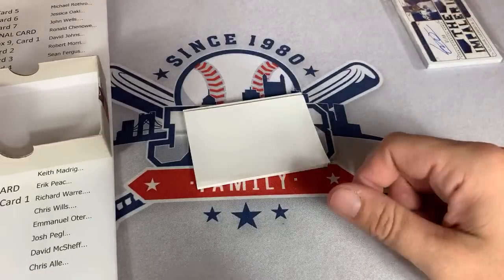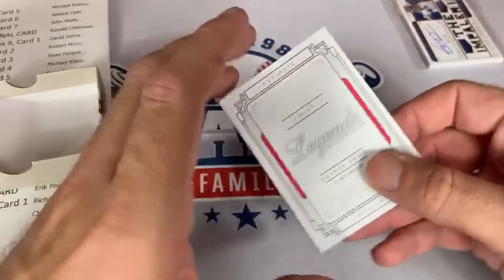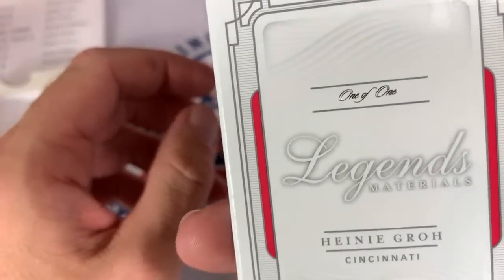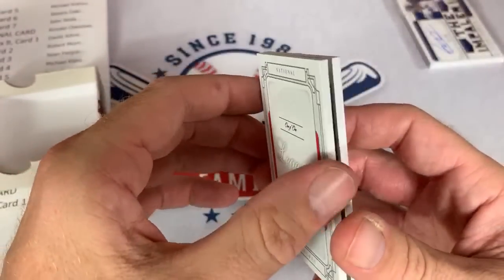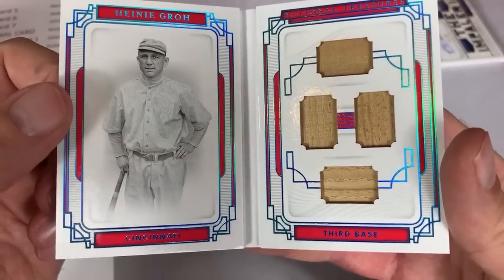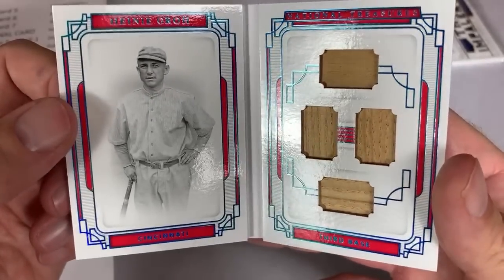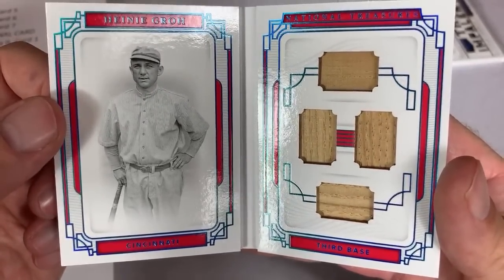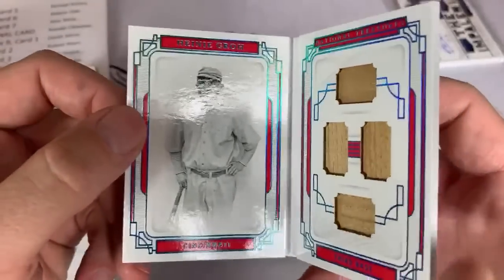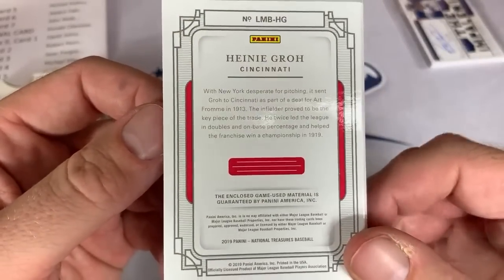Let's see who the booklet is for Eric. Eric, your booklet is going to be a Heine Grow again. So it's a 1-of-1. Very nice. 1-of-1 Heine Grow. And you get a bunch of his bats. So Heine Grow, 4 pieces of his bats. We pulled this card earlier, and there was only 1 piece of his bat in there. And they, I guess, obviously wanted to make the 1-of-1 a little more special for you. 4 pieces of Heine Grow's bat.